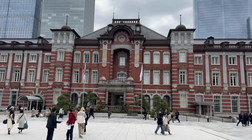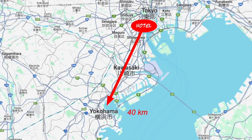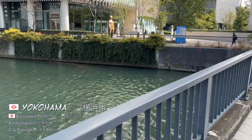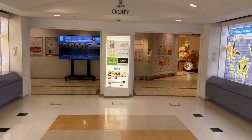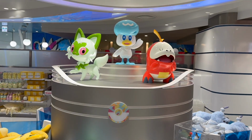The journey south to Yokohama was simple enough, only taking approximately 30 minutes to reach Yokohama Station. With 3.8 million people, Yokohama is the second largest city in the country, in between Tokyo and Osaka. This is a huge train station, the 5th busiest in the world. It also had a shopping center inside, including a Pokémon center, so I decided to check that out first.